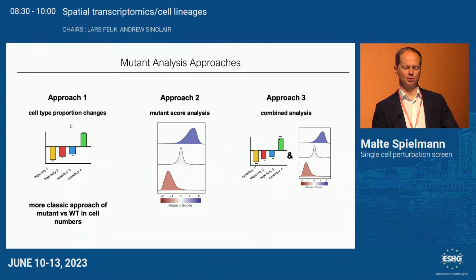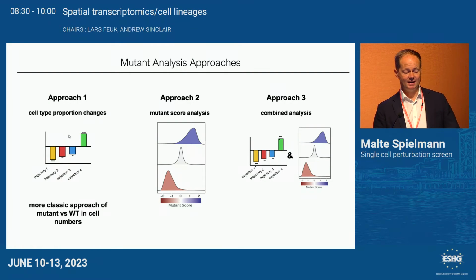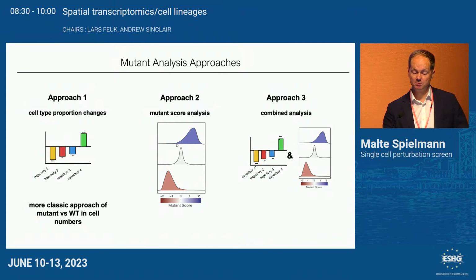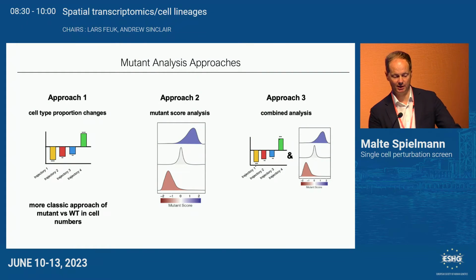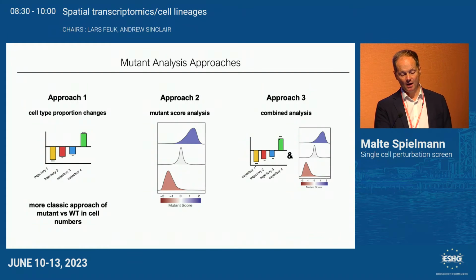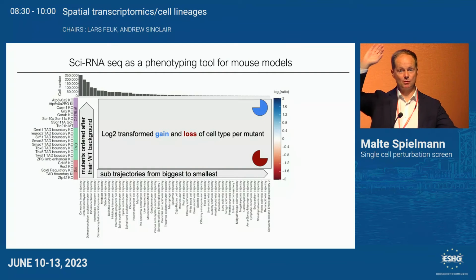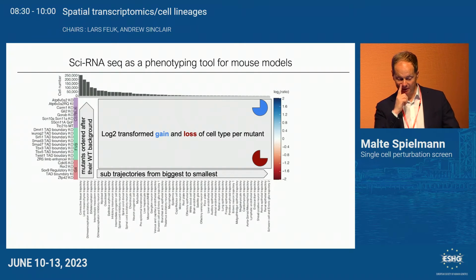So the first and most obvious approach would be, let's go for cell type composition changes. In a mutant, is there a certain loss of a specific brain cell type or in the liver? And this you can compute. This is rather straightforward using single-cell data. And then in the second approach, more advanced, we try to go for the subtle defects that you were not able to see using conventional phenotyping by developing a score. And last but not least, we wanted to validate this in very challenging mutants. And we chose mutants of different severity. So we started with very, very severe. And going down to new mutants where we didn't know anything about the phenotype so far.